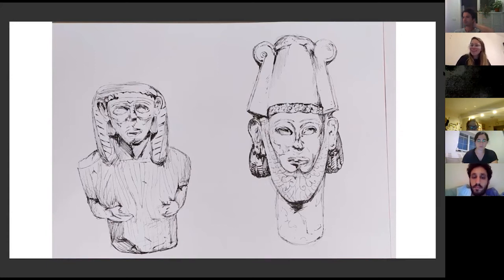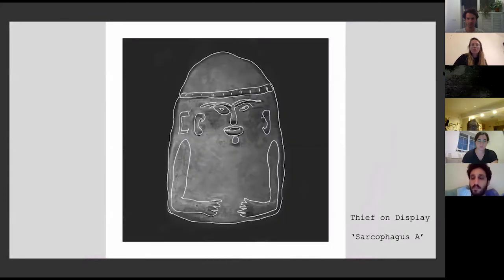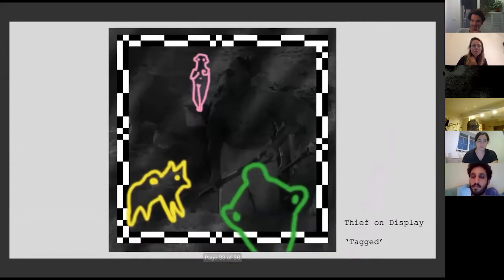So those are my thoughts about this collection. Next to drawings, there are more sketches. I started making digital collages again. This is one of them. Another one, where I again use pictures and draw over them.